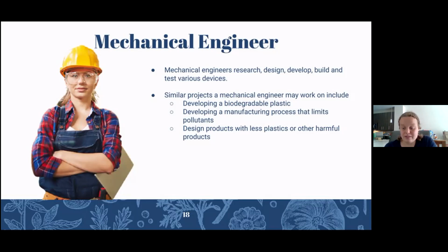I am a design engineer, so I work as a mechanical design engineer. So I work to create products, particularly products that move. There's also materials engineers who look at creating different materials if you really like chemistry. There's manufacturing engineers that look at processes involved in manufacturing and help make them more environmentally friendly, more smooth, more efficient, and overall just better processes.